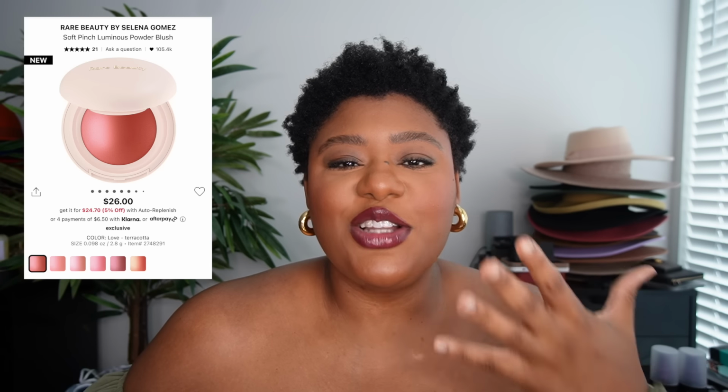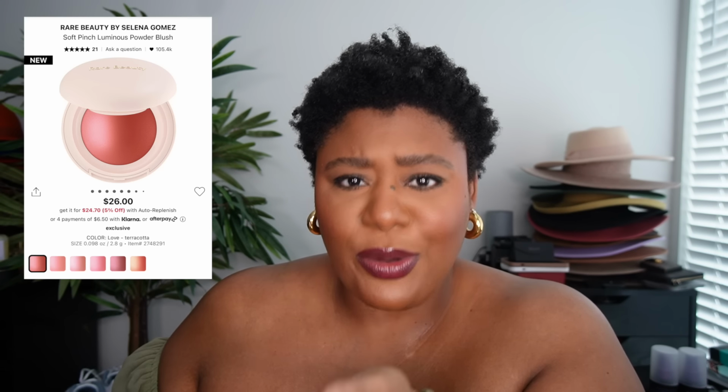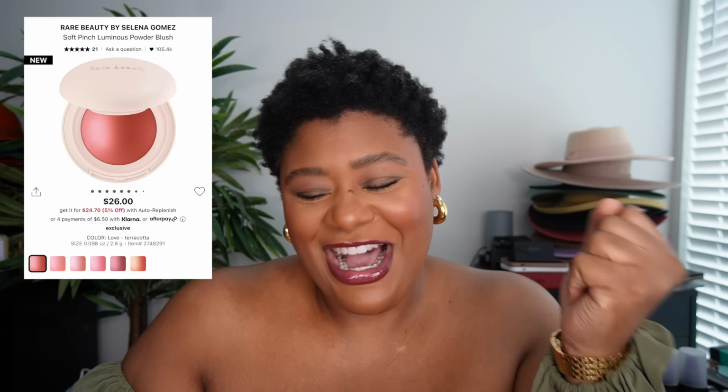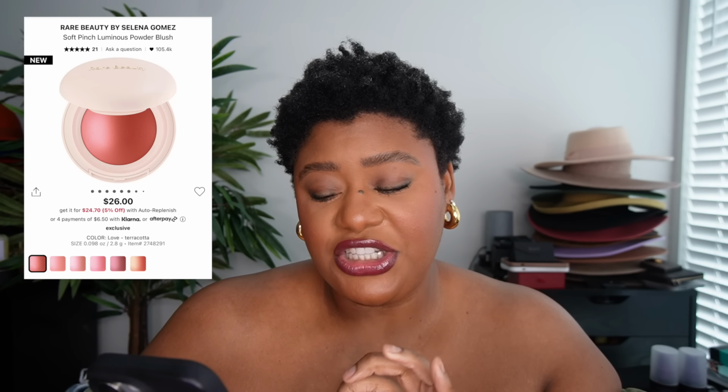And you guys know I live for a glowy cheek. So when you have blush pigmentation and highlighter blush topper mixed together as one, I have to get it. So the shade that I want in particular is a shade Love.